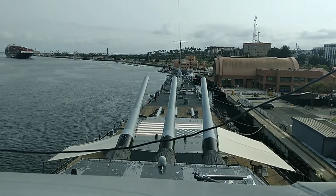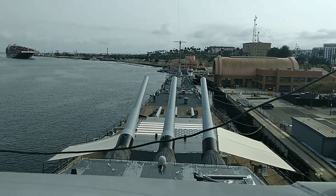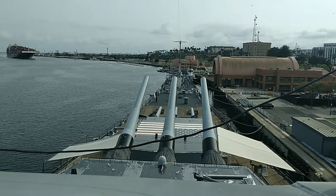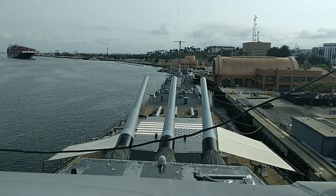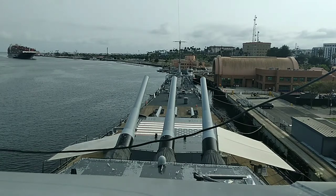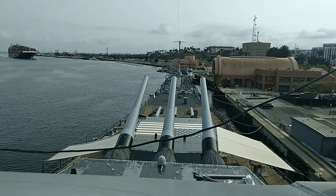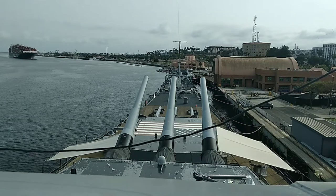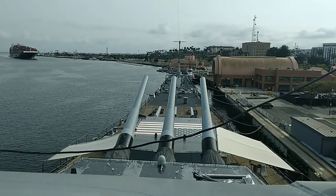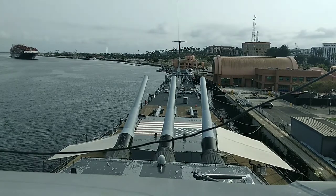Okay, this is the formal name of the 16-inch guns. I've got to find my notes. Okay, it's a Mark 7 16-inch 50 caliber gun. The 16-inch guns can fire lighter shells, which weigh 1,900 pounds, up to 24 miles away. The heavier shell, AP Mark 8, can reach its target about 13.7 miles away.